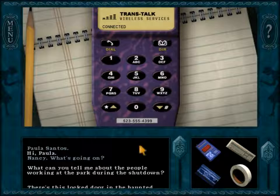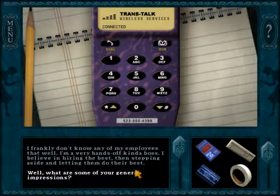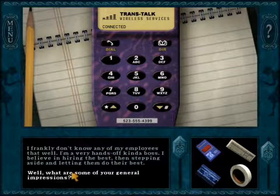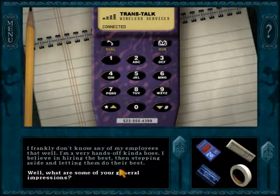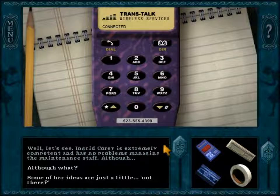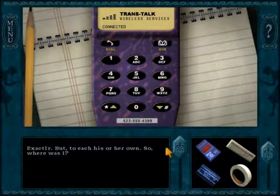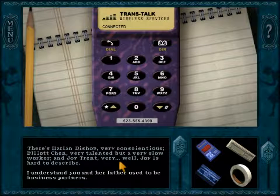Paula Santos. Hi, Paula. Nancy, what's going on? What can you tell me about the people working at the park during the shutdown? I frankly don't know any of my employees that well. I'm a very hands-off kind of boss. I believe in hiring the best, then stepping aside and letting them do their best. But you should, like, at least know them. Well, what are some of your general impressions? Well, let's see. Ingrid Corey is extremely competent and has no problems managing the maintenance staff. Although... Some of her ideas are just a little out there? Exactly. But to each his or her own. So, where was I? There's Harlan Bishop, very conscientious.